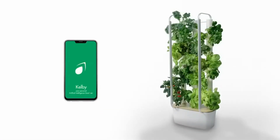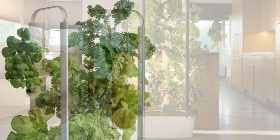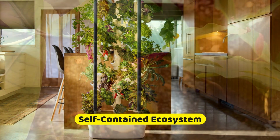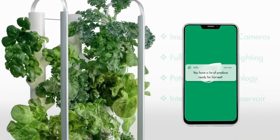Automatic watering, lighting, and nutrient delivery mean that your garden practically cares for itself, freeing up your time while ensuring your plants thrive. The system is also a model of efficiency with a self-contained ecosystem. This includes a water reservoir and replaceable grow pods, which greatly simplify maintenance and make gardening hassle-free.